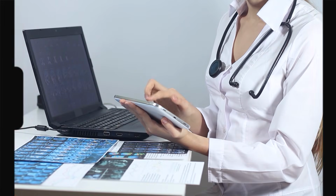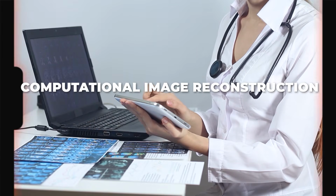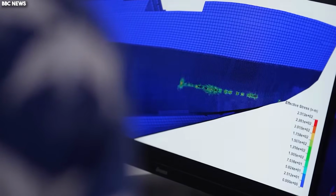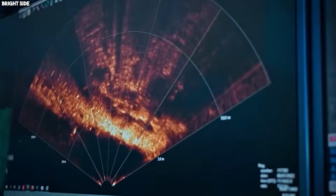Working alongside the imaging experts was Dr. Maya Tanaka, a specialist in computational image reconstruction and artificial intelligence. Her team applied machine learning algorithms to interpret the complex neutron tomography data. The AI was trained to identify and enhance faint patterns that represent the photographs embedded on the film, distinguishing true image details from noise caused by deterioration and sediment. By iteratively refining the rendered images, the AI brought clarity to visual elements that human eyes could not resolve on their own. This collaboration between human expertise and artificial intelligence marked a turning point.